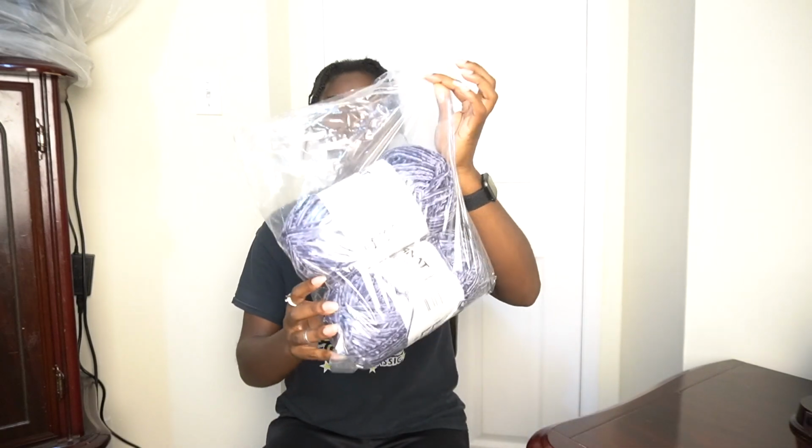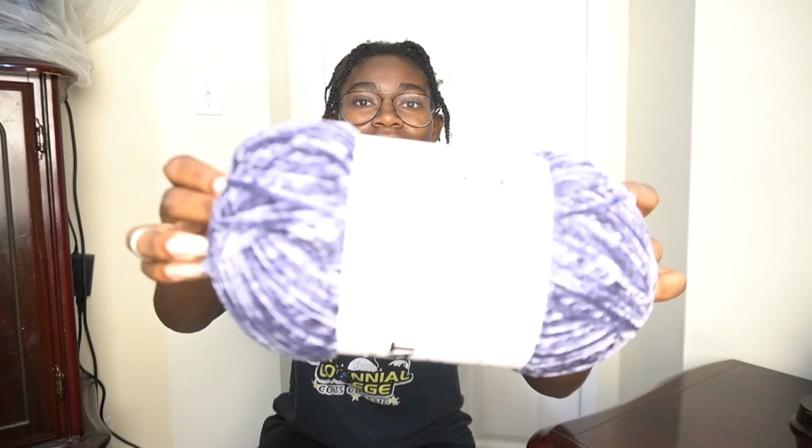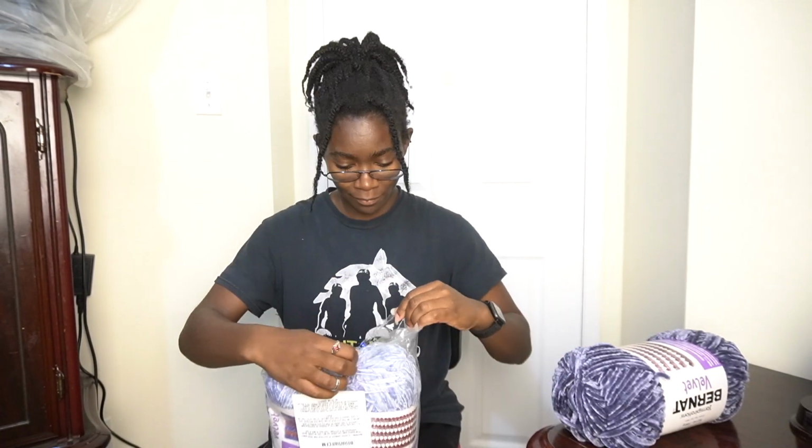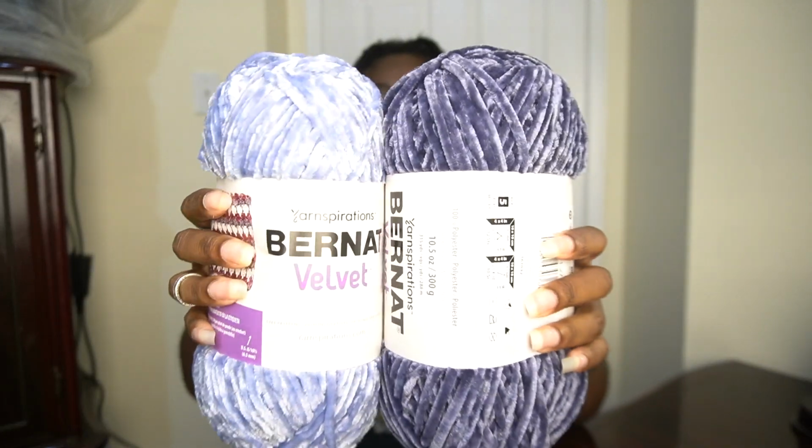So since the indigo is already open, let's just take one of them out so you can see that color. I feel like the light is kind of washing it out, so I'm going to move it back a little bit. And then let's open up the Smoky Blue. Ooh, that light is really blowing it out, but it's kind of like a bluish gray. Let me turn down the brightness. Okay, so these are the 2 colors. This is Indigo and this is Smoky Blue.